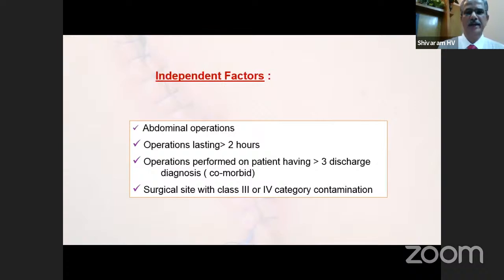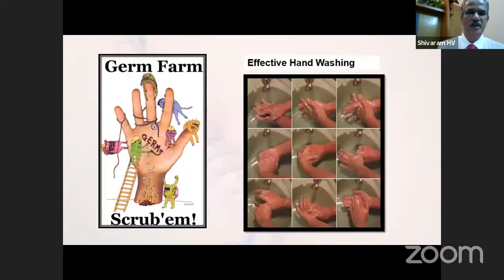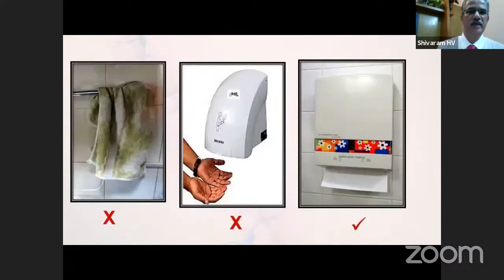Of course, there are independent factors which we may not be able to help very much, like the abdominal operations, as I said. Operations lasting more than 2 hours have an increased chance of surgical site infection. Operations performed on patients who have multiple comorbidities, or class 3, class 4 categories of contamination, will definitely have infection. So the most important service we can do is take good care of our hands before we touch the patient, and then see that they are taken care of. Our hands should not be a source of infection.